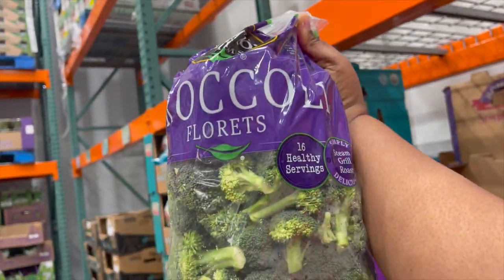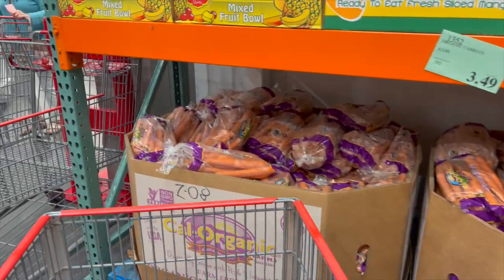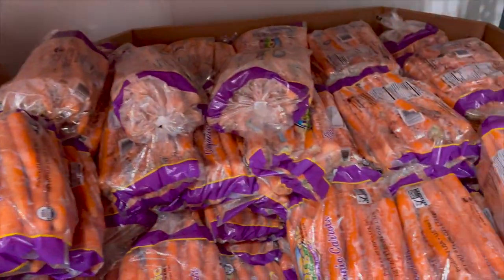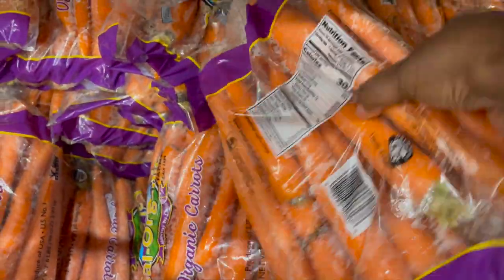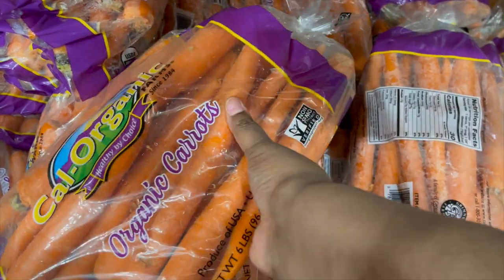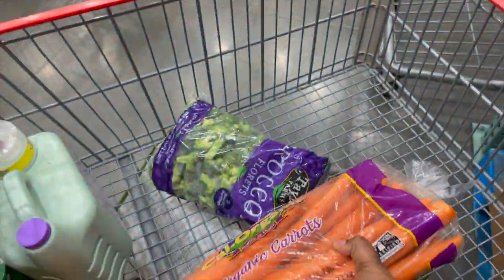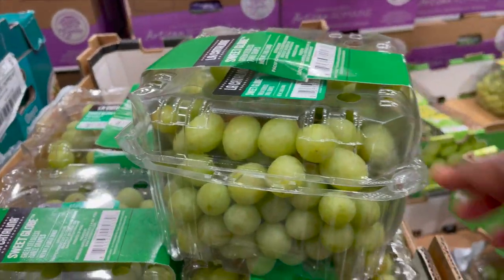I like making broccoli cheddar soup. And here they have 6 pound carrots for $3.49. So I'm gonna have to figure out what to do with all these carrots, but I'm gonna pick some up. Ooh, they have grapes that look really good.